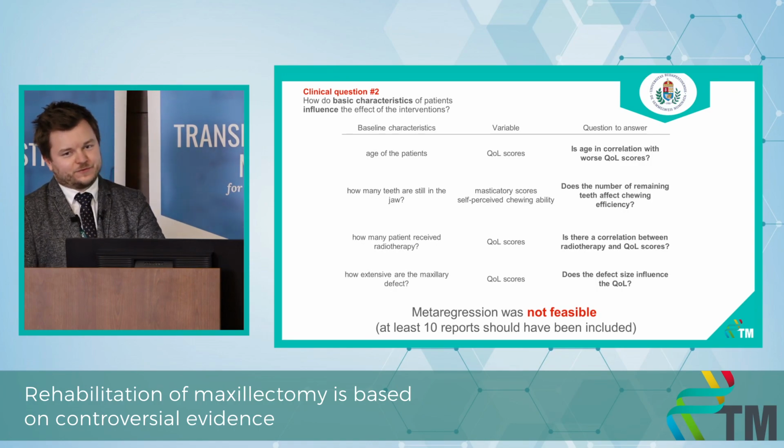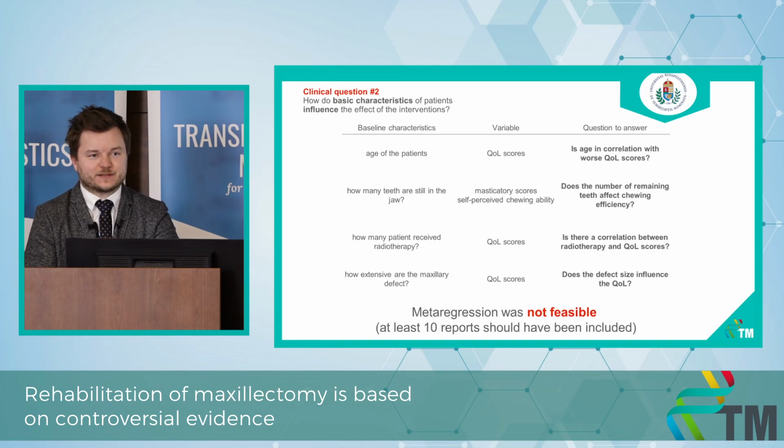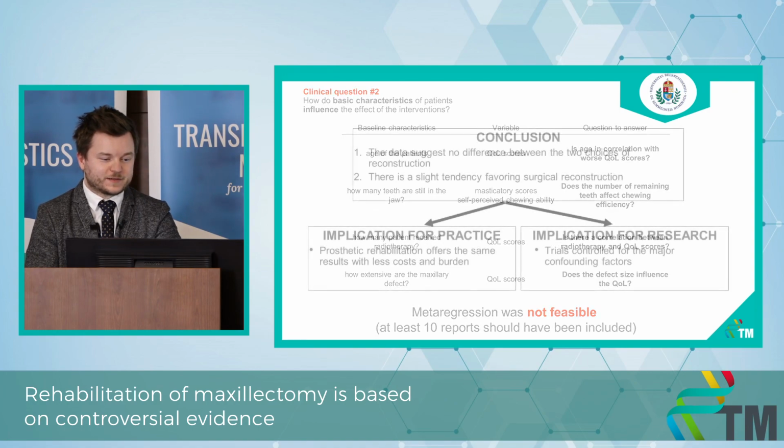The second question, unfortunately, couldn't be answered because the meta-regression was not feasible, as at least 10 reports should have been included. So this is still yet to be answered, however, not in the form of a meta-analysis.